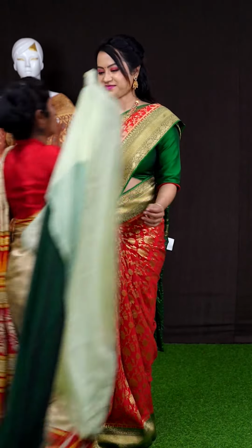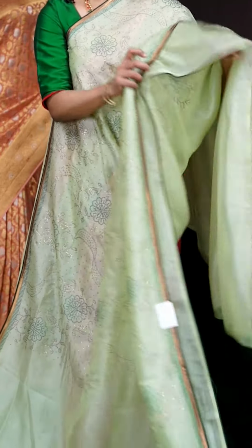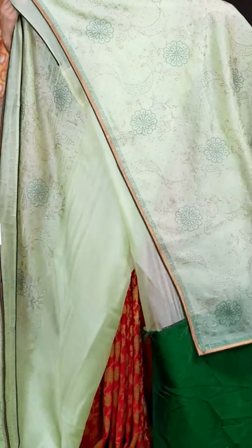Guys, so I'm now going to come up with the last saree of this beautiful collection. Let's check out the saree. A beautiful pastel pista green colored saree I'm holding. All over the body, it has got this multi-stone work with jal designer weaving. Check out this beautiful stonework border, core contrast green color. And also it has got this self designer pallu.